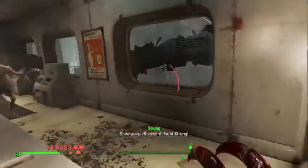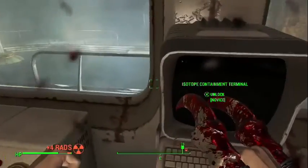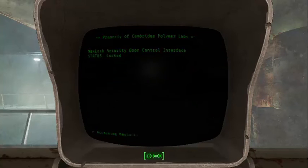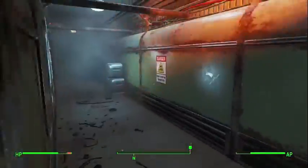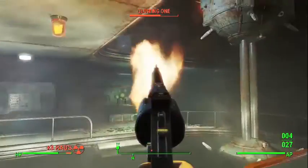You'll also need to get a nuclear core, I guess. And to do that, you need to hack this terminal here in order to open it. I got lucky. So wait, don't open the door. There will be a glowing one in this room and a lot of radiation, so make sure you have some radaways and all that. Kill the glowing one.